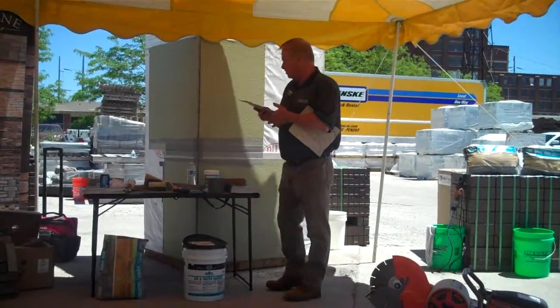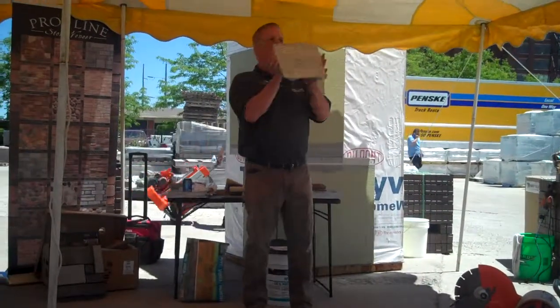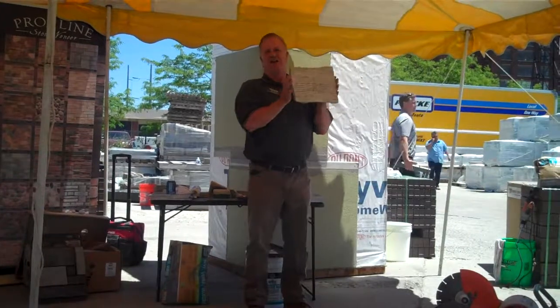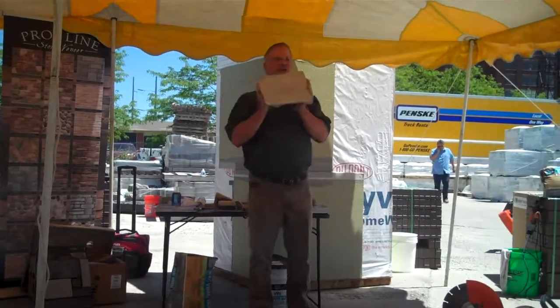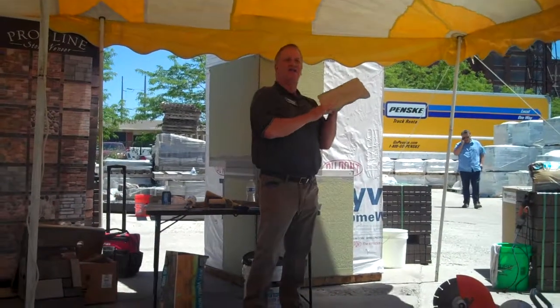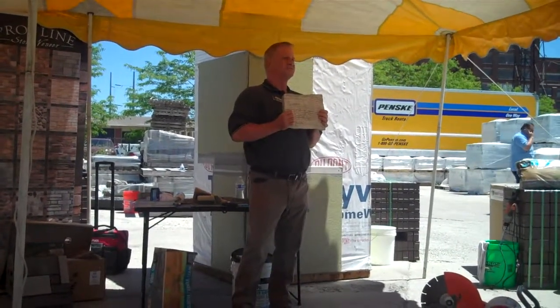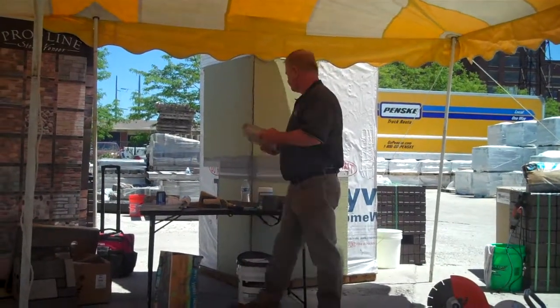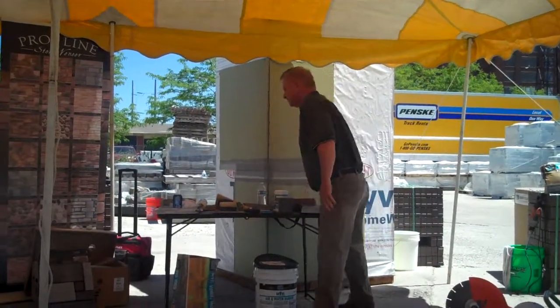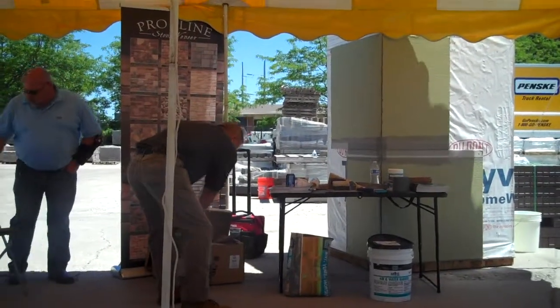So one thing we do with our product is we rake the back of all of our flats and all of our corners, so you get a little better grab on the back. The contractor really likes that feature, so they don't have to rough up the surface itself. In our products, we have different types of sample boards.